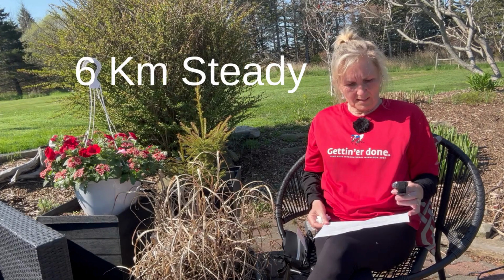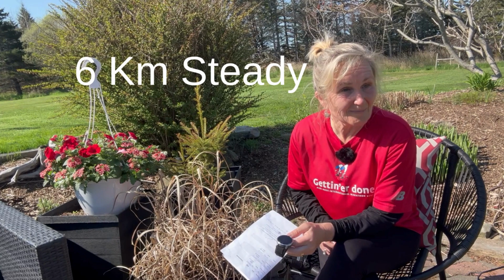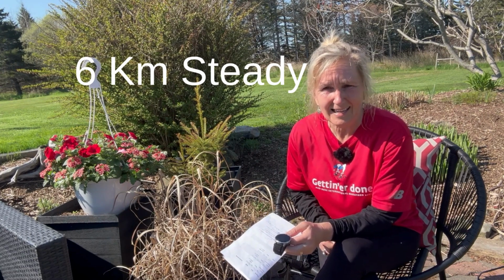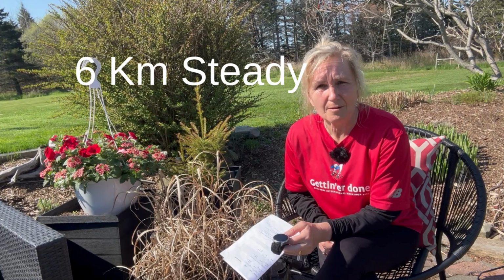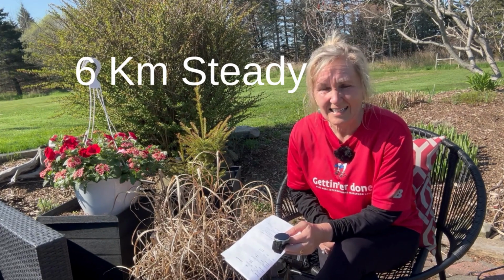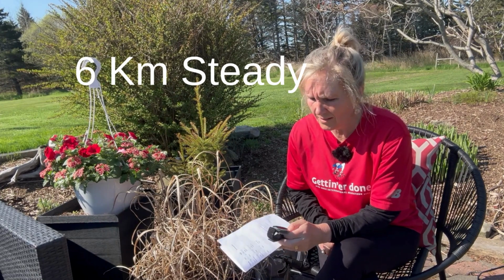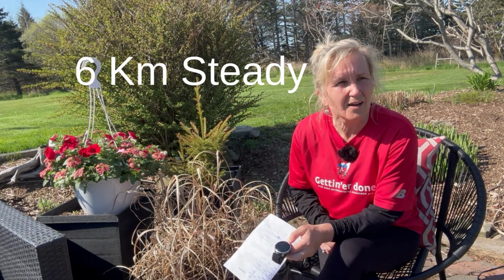So I think that's a little high, but you know what? I'm not surprised with that. I was just excited. I had like a gazillion little emotions happening on this run today. Excitement, anxiety, anticipation, all kinds of things. So not totally surprised that the heart rate was a little higher.